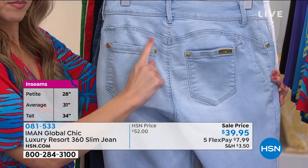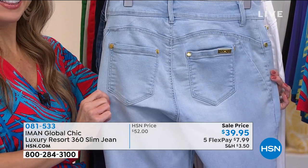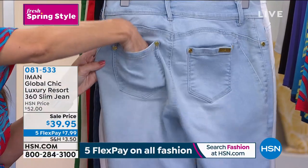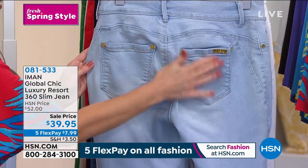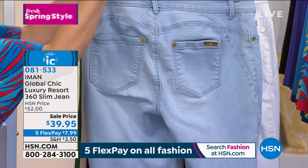That shows the apple shape at the top. That makes you look rounder from the back when you're wearing it, and that's what we want. And then the pockets are smaller, and they are tilted forward so that they're not too far apart, so it doesn't make you look wider. It's perfectly proportioned, so everything looks rounder and lifted and leaner.